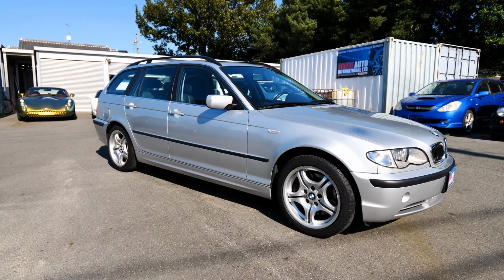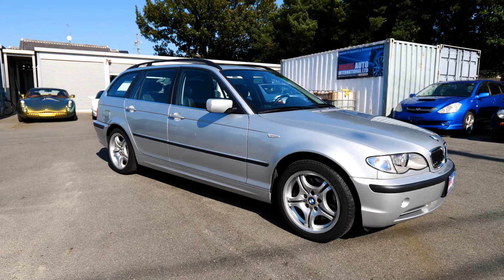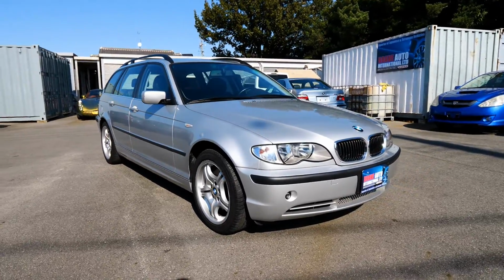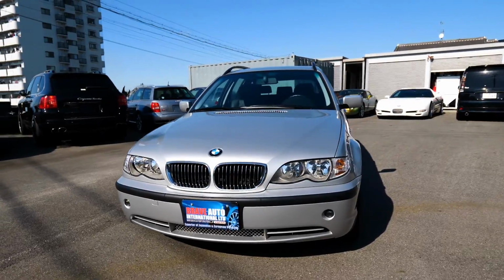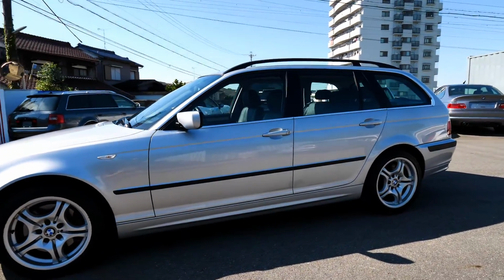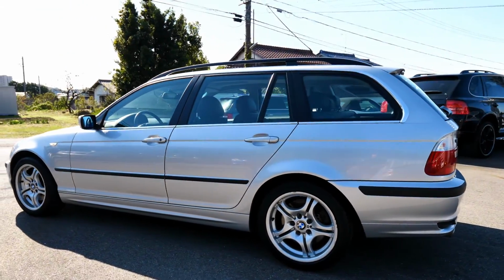Before I do the road test, I'll just do a walk around and tell you a bit about this one. This is a 2001 build BMW E46 330i estate with a 5-speed manual. Now this is fairly rare for Japan because normally the estates or station wagons are right-hand drive, and as you can see, this one's left-hand drive.